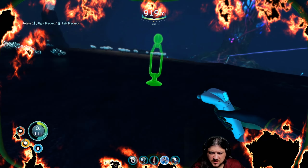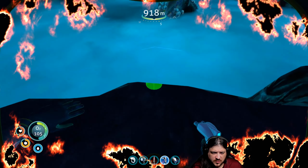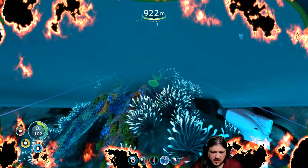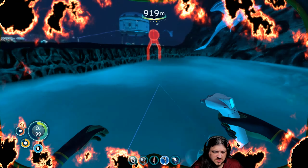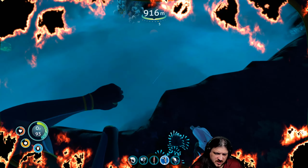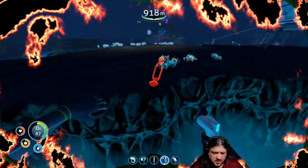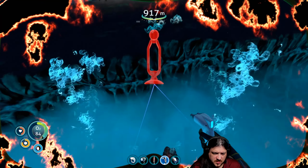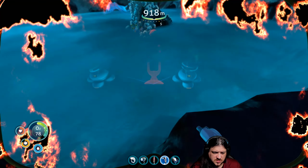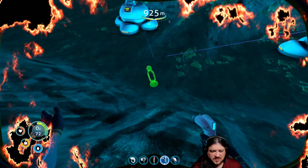One of these relay things. Can I put you... Maybe put you like down here? Or can I put you like right here? Well, that connects to one of them. Does it connect to both? Doesn't look like it. I guess I have to have line of sight, maybe?